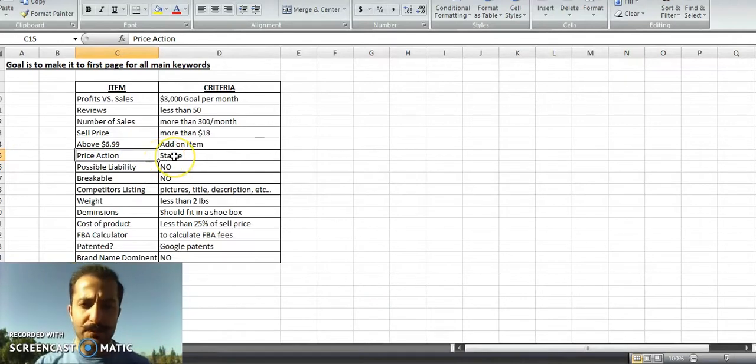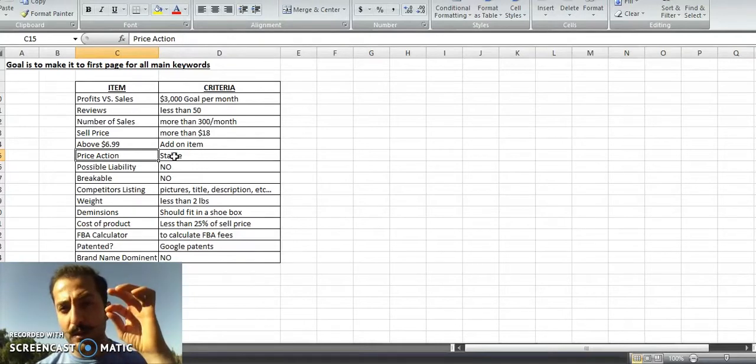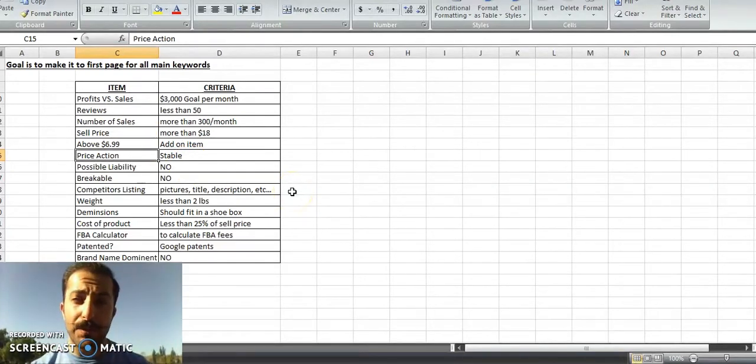Price action, I make sure that the price action is stable. Once again, I'll show you guys exactly what I'm talking about. Possible liability. A lot of times Amazon will ask you if it's a hazardous good. One of the first items that I wanted to list had a dye, and the item that I'll be showing you guys has small parts to it. Depending on the age limit of who's using it, that particular item is only used by people in high school or college. But if an item has small parts and it's a toy for kids under 3, then it might be difficult to even get it listed, and things like that I don't even look into, because what if a child swallows it or chokes on it? So I look at all these things also.